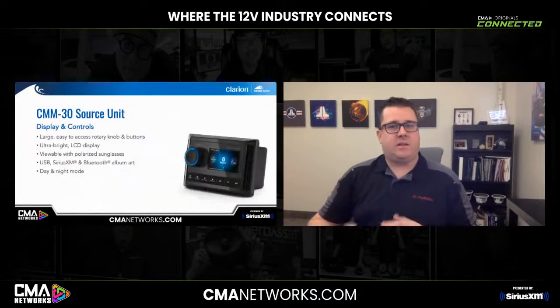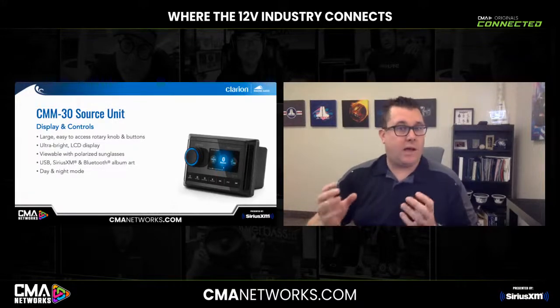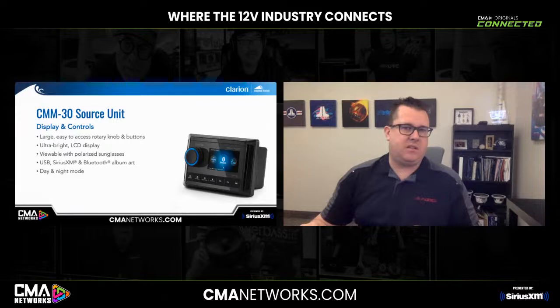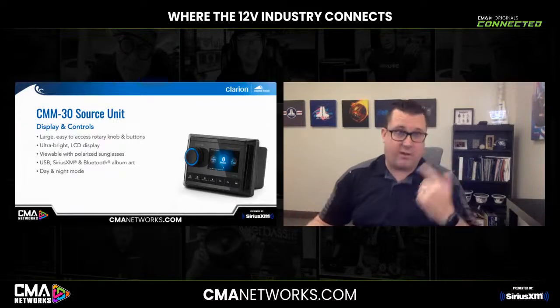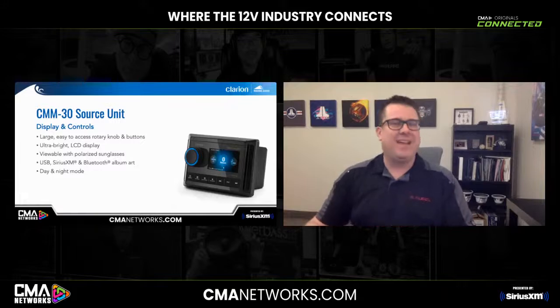Now, as I discussed, the only difference between the CMM30BB and the 30 is one's a black box and one has physical controls and a really nice ultra-bright LCD display. And my favorite feature about this display, as someone that wears polarized sunglasses and can't see anything most of the time on a display, is you can view it with polarized sunglasses.